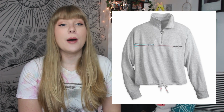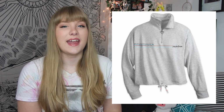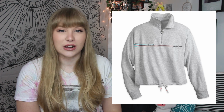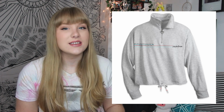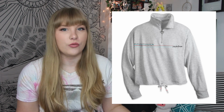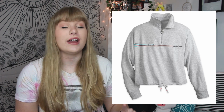So first off, I just wanted to start with this Her Universe monorail hoodie. This is a 3/4 zip hoodie with a cinched waist and I think it is absolutely adorable. I love the color, I love the style. I think it would look really cute with leggings, whether you are in the parks or just walking around your hometown or wherever you want to wear it or lounging around the house. It looks comfortable and it looks super cute.